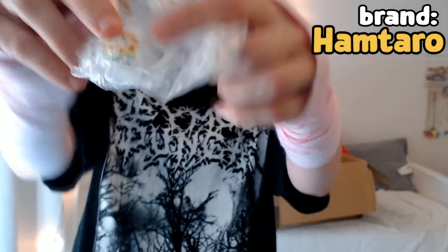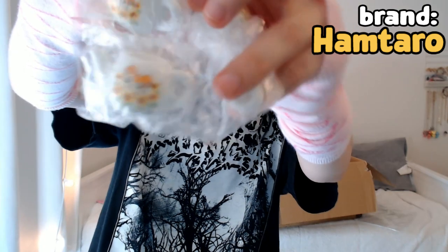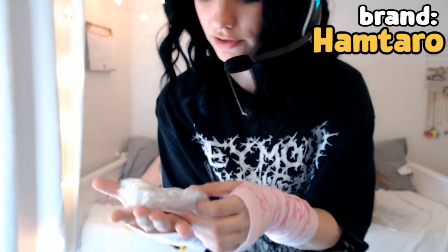We love Hello Kitty. We love her. We love Sanrio, especially vintage. Here's some more. This is the one I got because I wanted to keep one for sure. These are Hamtaro. Okay, so it's Hamtaro.